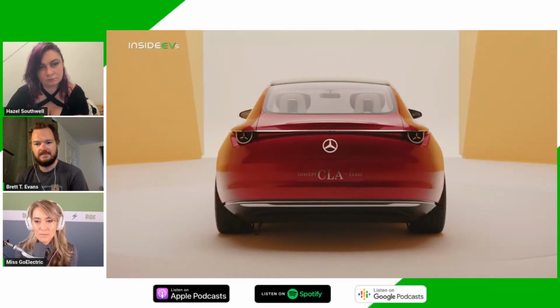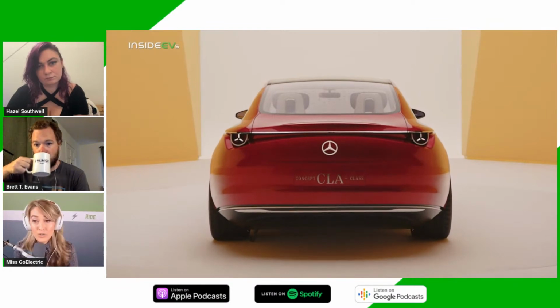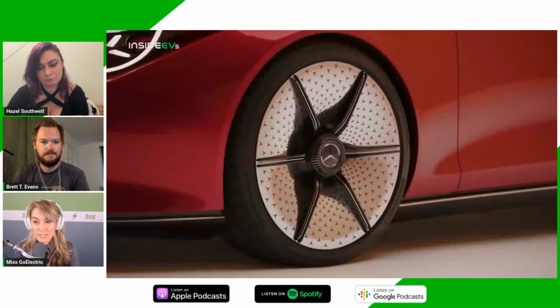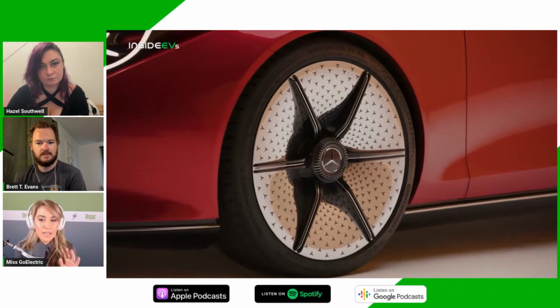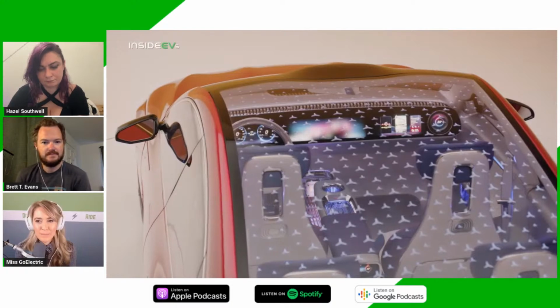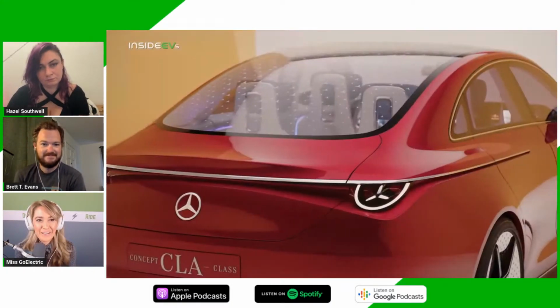The drive unit is going to be new. It'll be a modular, 175 kilowatt unit with a 2-speed transmission, which we're starting to see is becoming pretty popular with new EVs, especially on the performance side of things. It'll have a silicon carbide inverter for more efficient use of that power, a heat pump, amongst a ton of other things. So, Brett, I want to hear your opinion about this car because it looked gorgeous, especially on the interior.